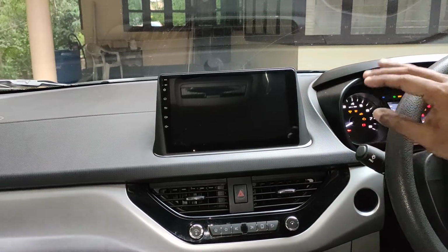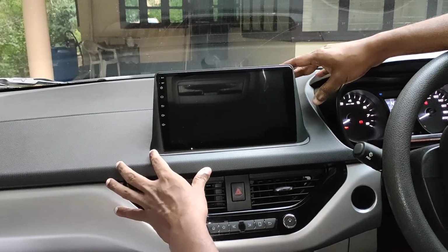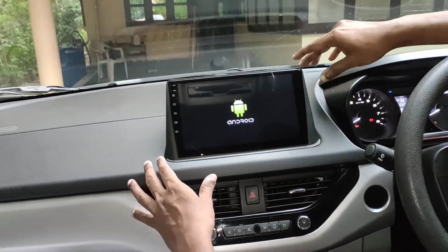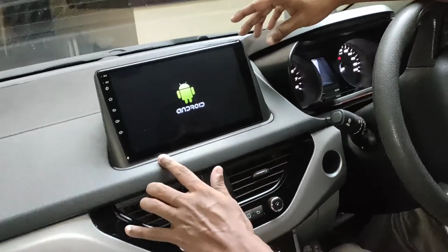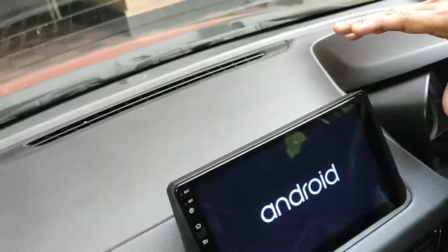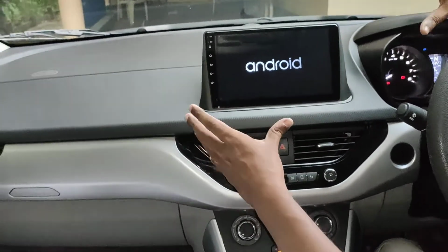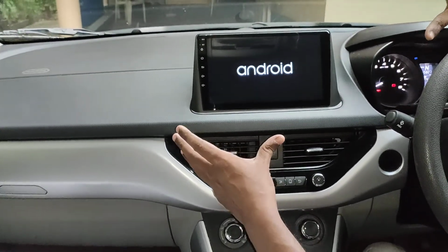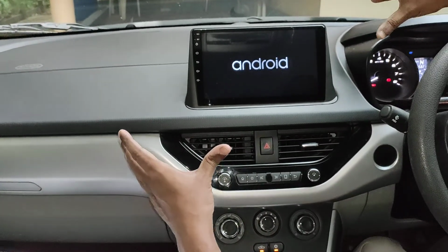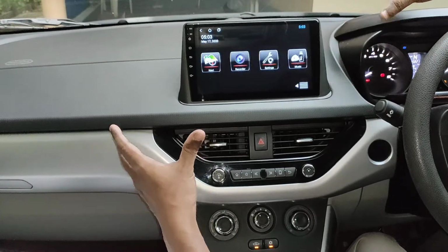So the physical part of the screen fits quite well on my Nexon, and the most attractive thing is that there is no Maxxlink logo here, which means it just looks like an original OEM touchscreen provided by Tata, and it gels quite well with the dashboard, and it looks very good. It does not look as if it is an aftermarket touchscreen purchased from outside. Even the color is so matching that it looks like it is provided by Tata itself.